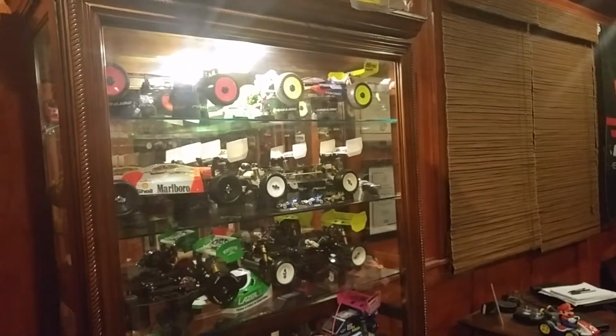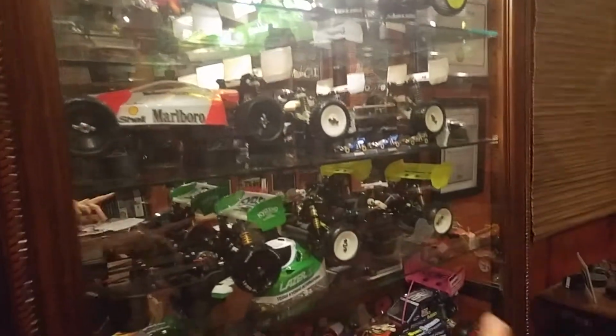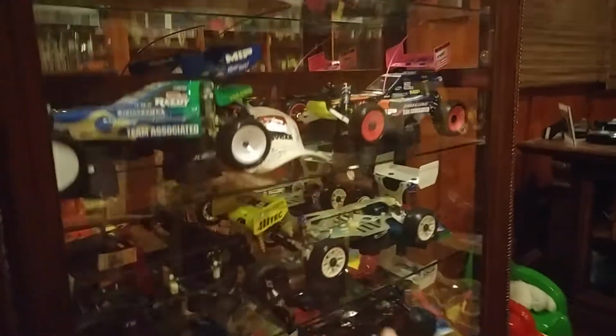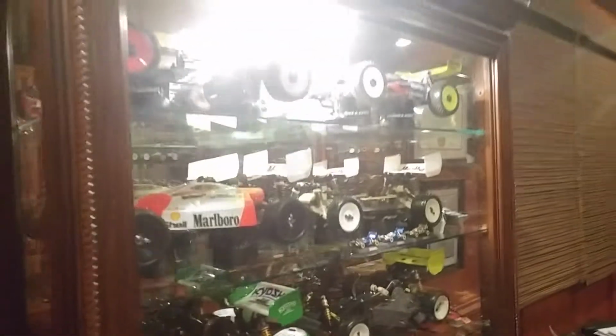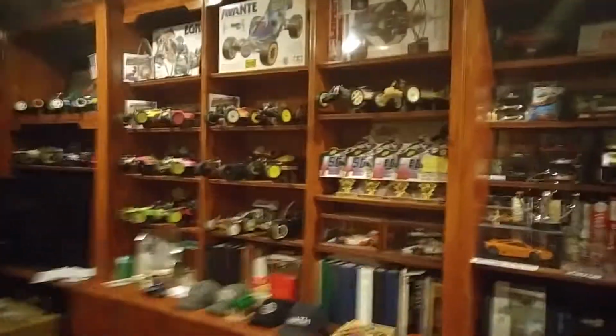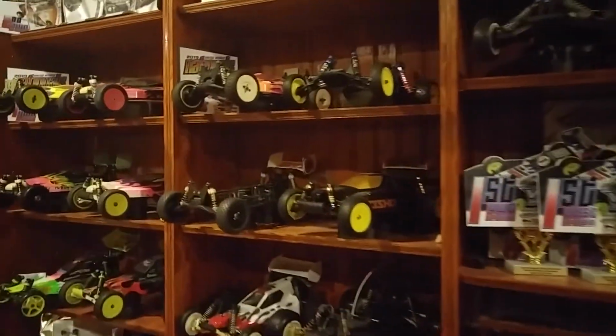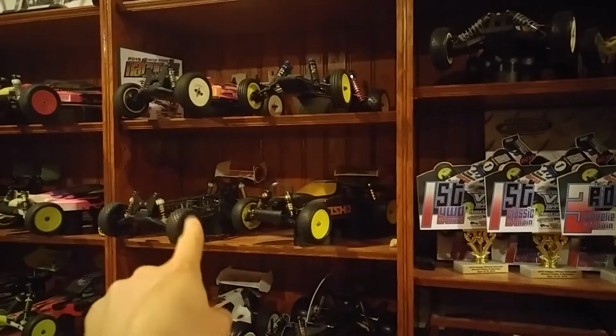So among all of these in this cabinet, the ones that I built myself would be this one here, that one there, those two, these two, and these two down here. The rest of them, I got them as they are, and I maybe took them apart a little bit and made some changes. And then as for the ones on the shelf here, the ones that I built myself personally, or at least tore down completely and rebuilt, would be the Pro XRT, the Laser, that YZ10, that one, TRX3, these two, this one, those two.